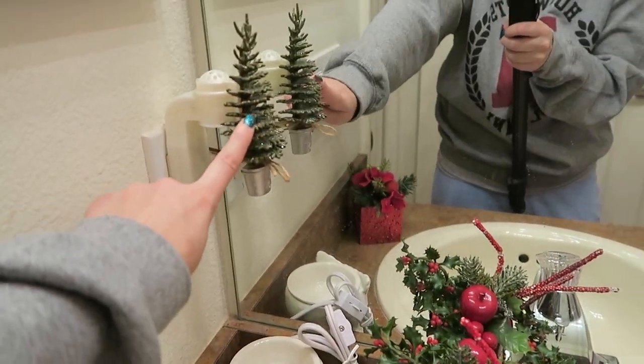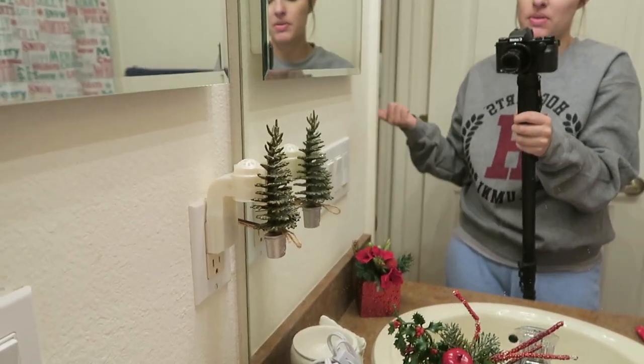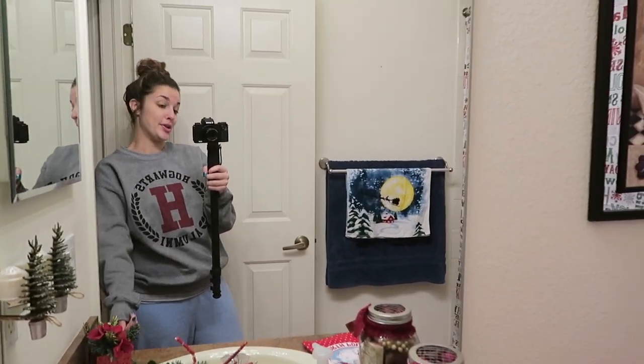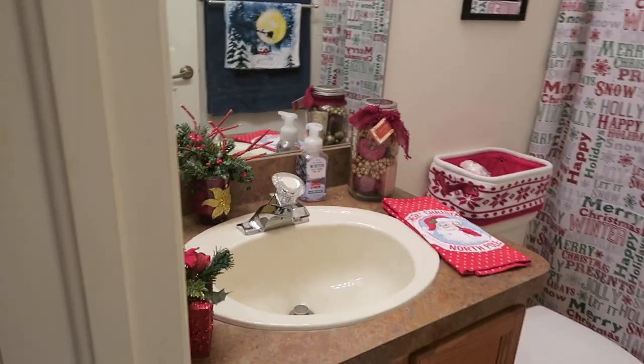And then this is from Bath & Body Works, but I don't have a scent in it just because there's so many different ones around the house. So that is this bathroom, and yes, I'm in my cozy loungewear because it is later at night, so this is the overall look of what the bathroom looks like.